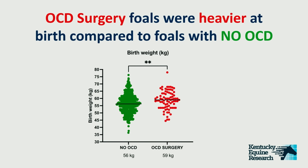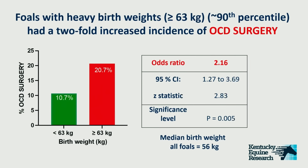If we look at the birth weight relative to the incidence of OCD surgery, again, I've showed you this before, those that had OCD surgery were significantly heavier at birth than the foals that didn't have OCD. And this was just in general all foals. But interestingly, if we looked at really big foals, foals that were equal to or greater than 63 kgs, so what Julian was talking about, which is about the 90th percentile for birth weight, we had a twofold increased incidence of OCD surgery. Those big foals were twice as likely to have OCD surgery. I didn't show it on this slide, but they were a third as likely to win a stakes race as well. So that has become kind of our cutoff: a big foal like that is probably not a good idea.